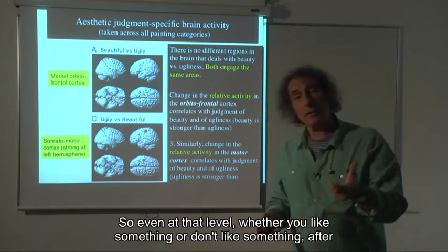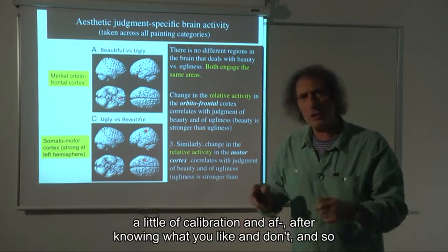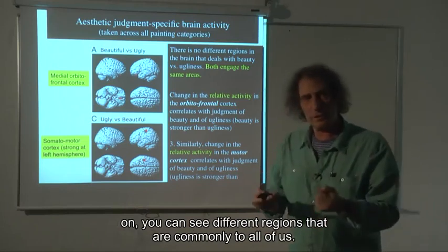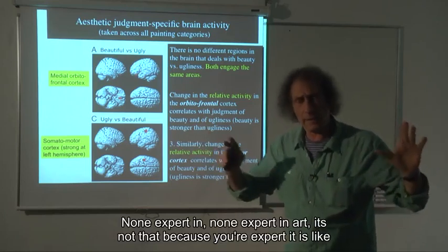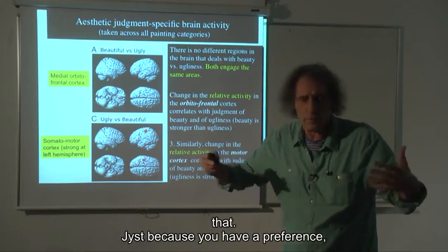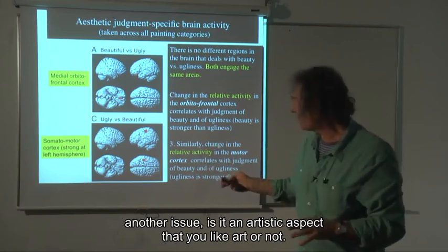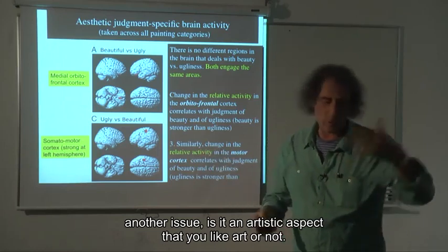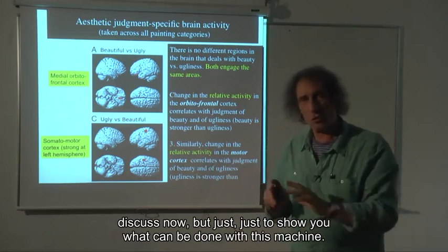Even at that level, whether you like something or don't like something, after a lot of calibration and after knowing what you like and don't, you can see different regions that are common to all of us, non-experts in art. It's not that it lights up because you are an expert, just because you have a preference. Whether it depends on art or on anything that you like or don't like, that's another issue. Is it an artistic aspect that you like art or not, or is it liking something else as well? These are issues that I don't want to discuss now.